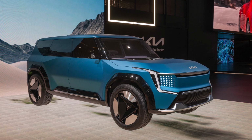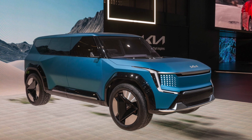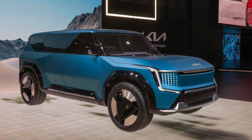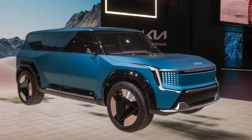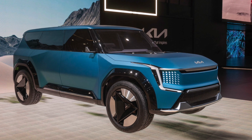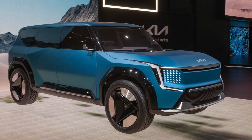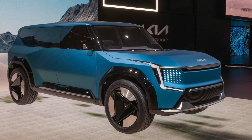I first saw the Kia EV9 as a concept at the auto show a couple of years ago, back when I was much younger. It was a weird, toy-like, big electric SUV, quite disturbing to look at from some angles. Kind of like my neighbor, Carl.